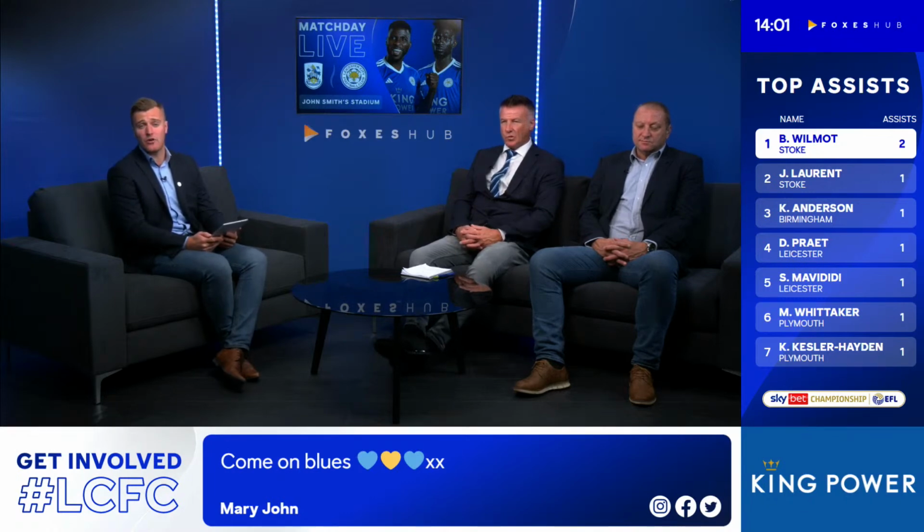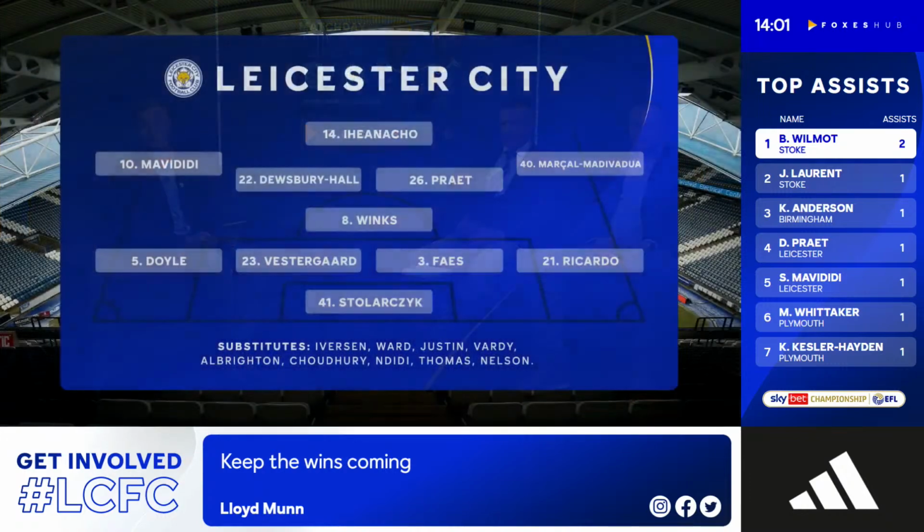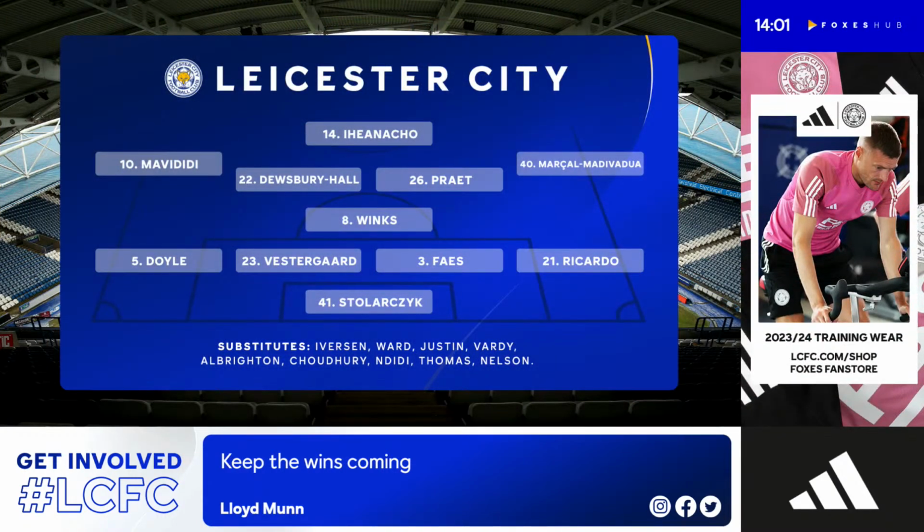It's a tough away trip though, up to Huddersfield to face Neil Warnock's side. They lost last week, but obviously at home it'll be a really tough test. Let's see what Enzo Maresca has done then to his team. He makes 4 changes from the side that beat Burton Albion in midweek in the Carabao Cup. Out go Justin, Chowdhury, Ndidi and Albrighton, replaced by Vestergaard, Ricardo, Dewsbury-Hall and Mavididi. So here's Maresca's first Championship away 11 in full.